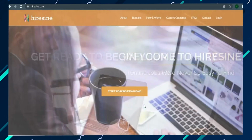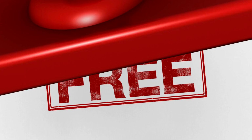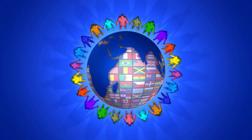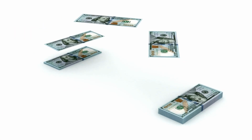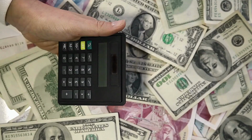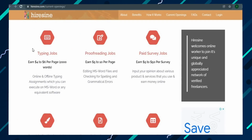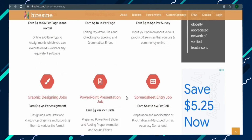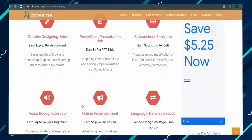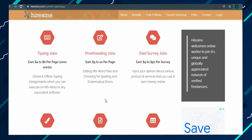You do not have to pay anything to register. To get started, you don't have to pay. This opportunity is available to everyone from anywhere in the world. On a daily basis, you'll be paid using your preferred way. There are a variety of online things that you may have to perform to earn money online, including typing, proofreading, and paid surveys as illustrated below. All we have to do now is scroll down to find graphic design, PowerPoint presentations, and spreadsheet jobs, as well as a variety of other opportunities to earn money.